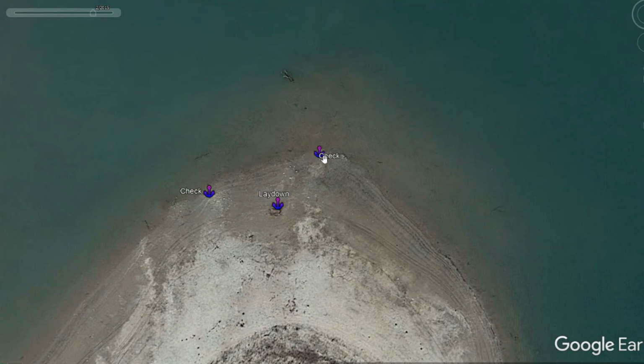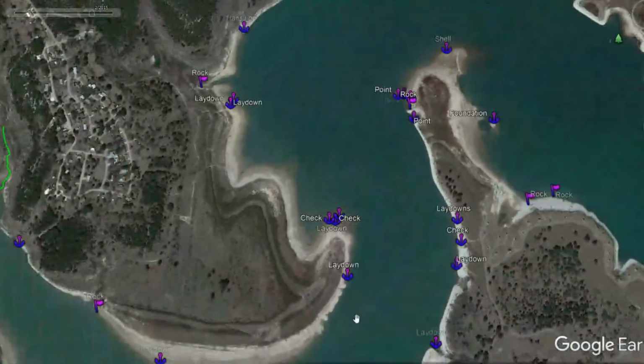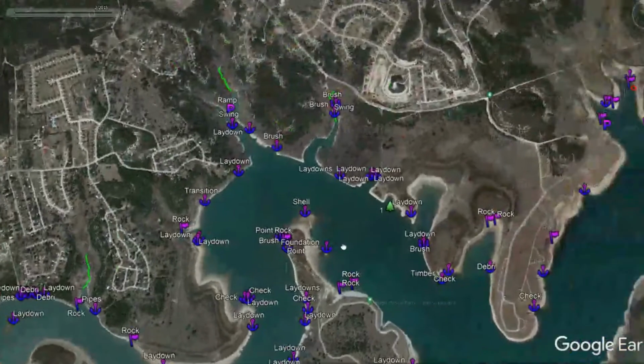Big laydowns. And I just wanted you to check there too, because it's kind of the same thing. You're starting to see that a little bit. It almost looks like shell, but it wouldn't make sense for that. Or maybe it does. Maybe it comes this way and those shell collect up here. Maybe it swings harder this way. I don't know. Who knows?